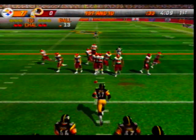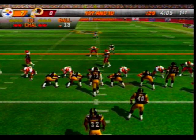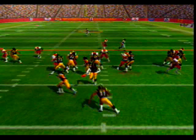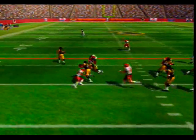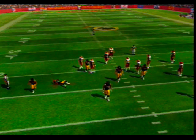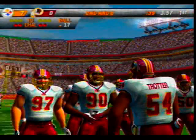First and 10. Ball on the 13-yard line. All right, let's go. Watch the play. 8 defenders in the box on this one. A little misdirection. Jammer is there for the tackle at the 17. 3-yard gain on the play. The team's always trying to get a good mix of run and pass plays.